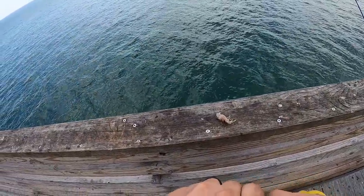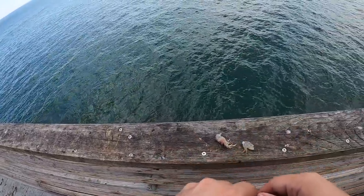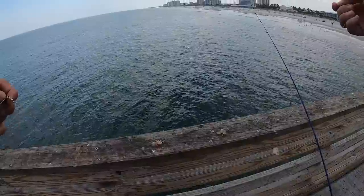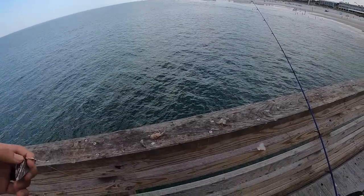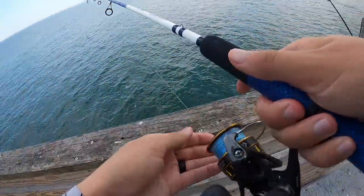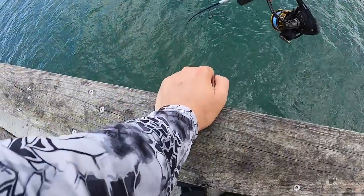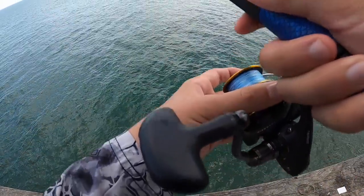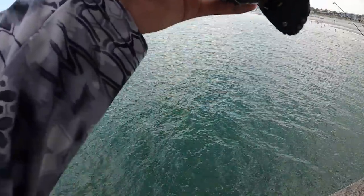All right, let's see if we can get anything else. Cut up some more shrimp, put on the sabiki, send her back down. It's always a good feeling when you get a new addition to the Pokedex, you know? Three hooks left on our sabiki. The one kind of fell off. I think that ribbon fish kind of did me a little dirty there. All right, let's just send this back down. See if anything else will eat this real quick.